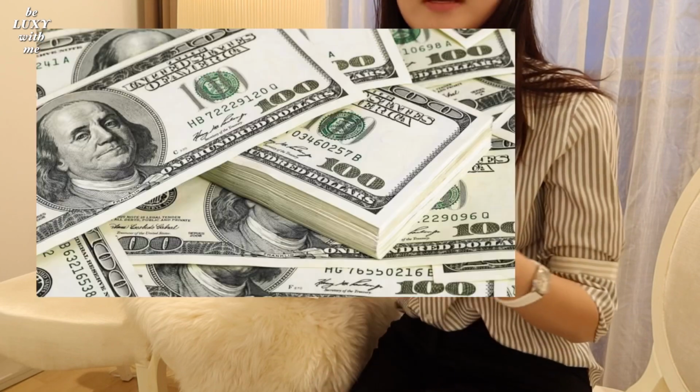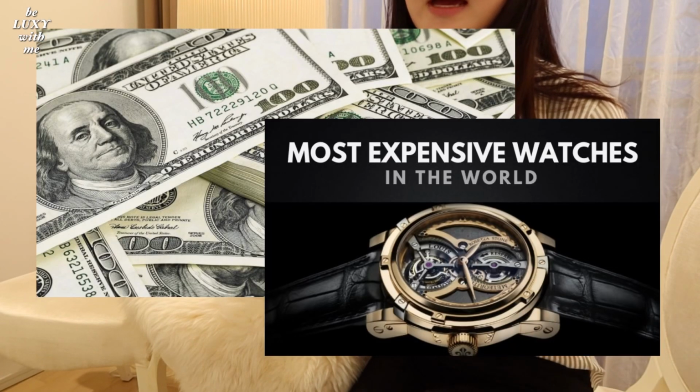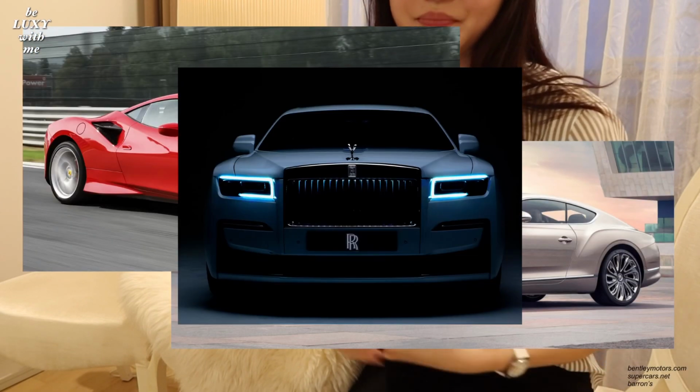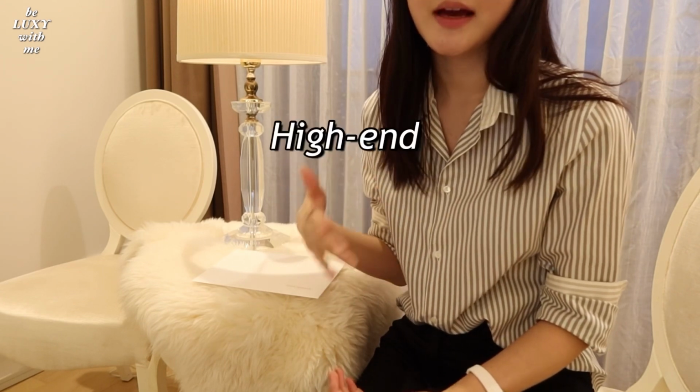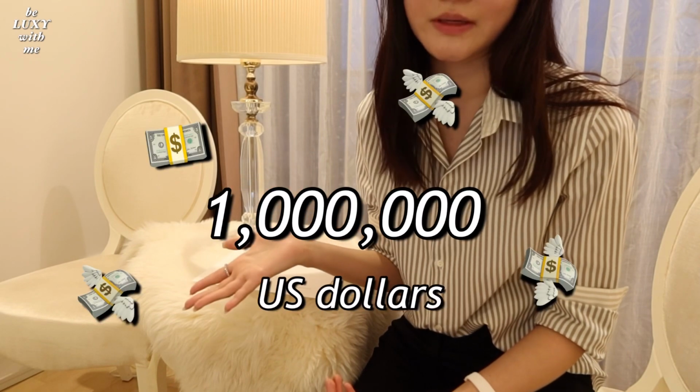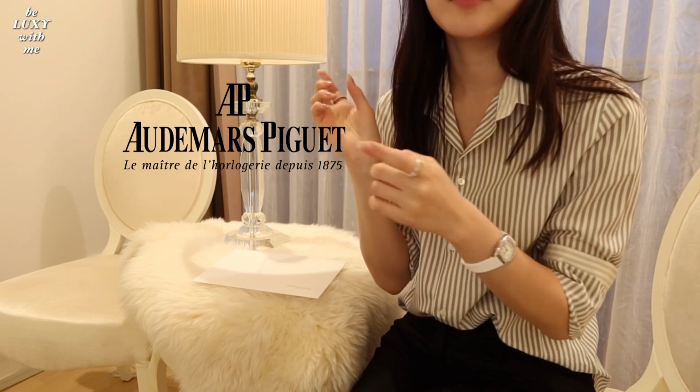When you hear the word Audemars Piguet, it can remind you of one of the most expensive watches. The price of the watch is equal to a Bentley, Ferrari, Rolls Royce, and more. Watch experts say that the brands that can make high-end watches worth more than $1 million are Audemars Piguet and Patek Philippe.